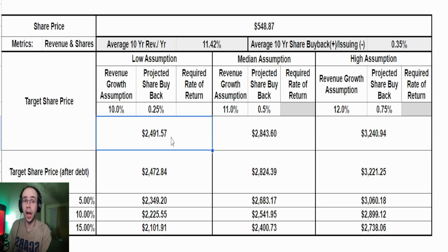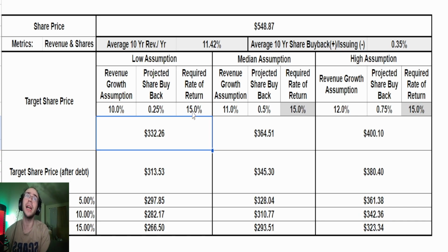$2,491. Now, the recovery rate of return, right? We can't forget that. So, recovery rate of return, it's UNH. It's a big conglomerate. It's a cash cow. I'm gonna have to say, guys, I want 15%. I want to do more than just beat the market.